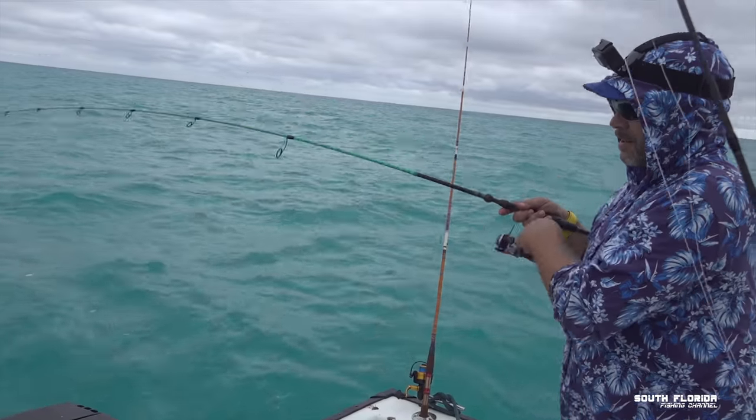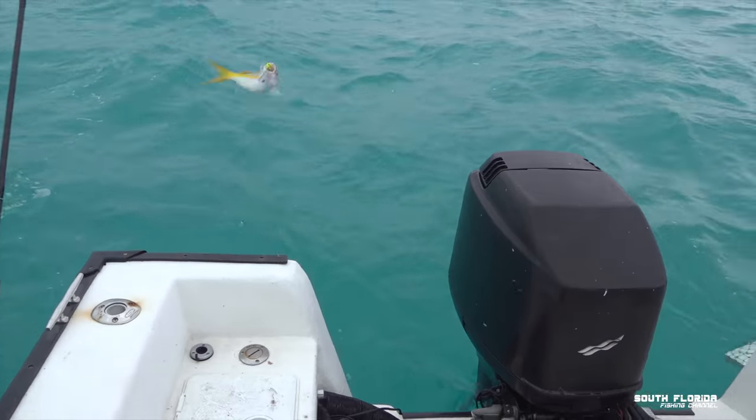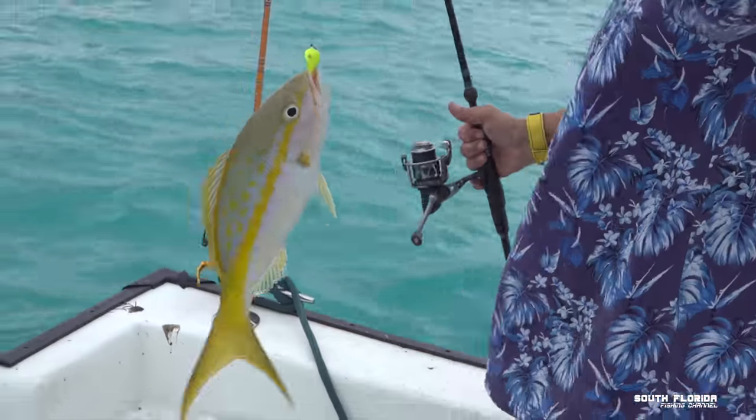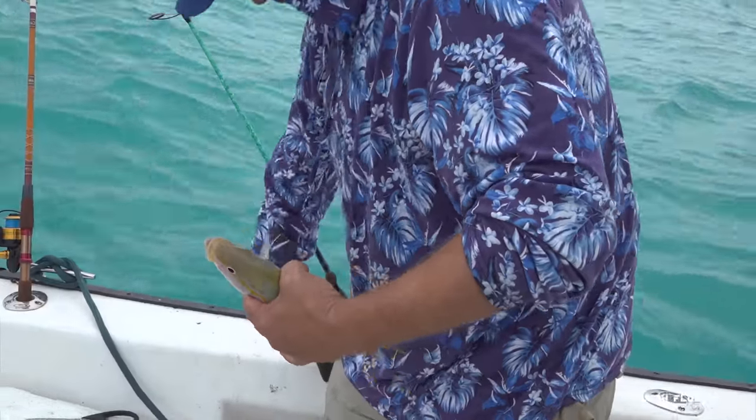Another fish on. Yellowtail? Is it a yellowtail? Don't go in that motor. It's a tail. Oh! Maybe a keeper. Yeah, he's looking good. There's one tail in the box. What's your favorite way to cook them? Whole. Love yellowtail skin. Nice and crispy.